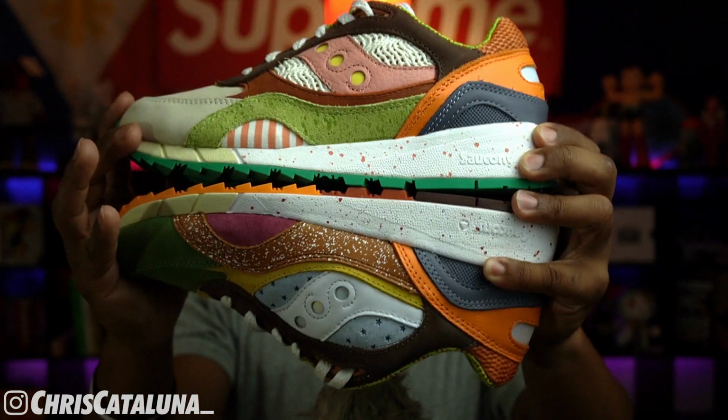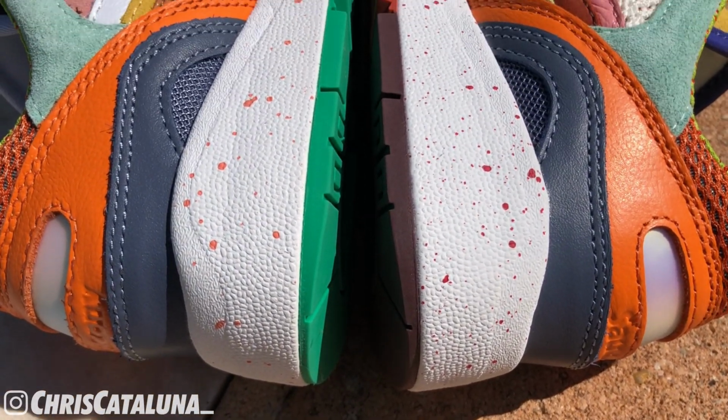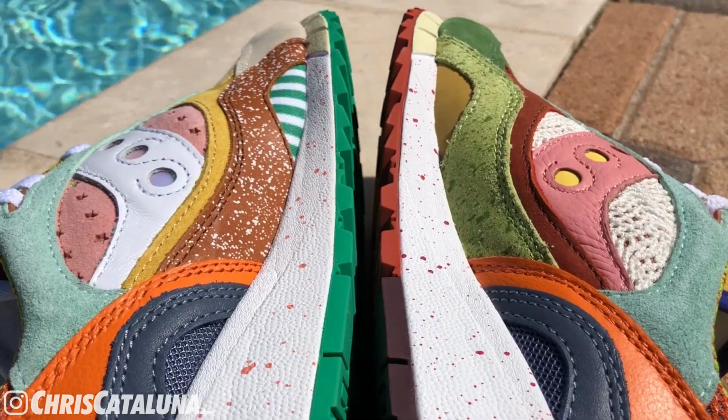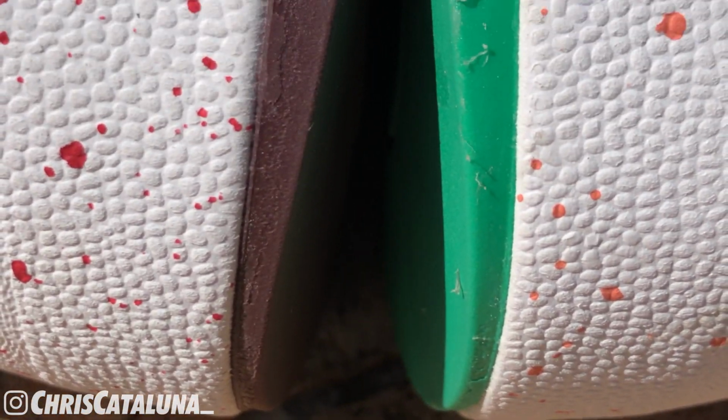Moving on, the midsole is of an EVA build to provide comfort and cushioning. Towards the toe, you'll see that it's done in this off-white color where the remainder is done up in white. Speckled dots and paint splatter are present, where the left has a pink coral effect going on and then the right one has a darker red.